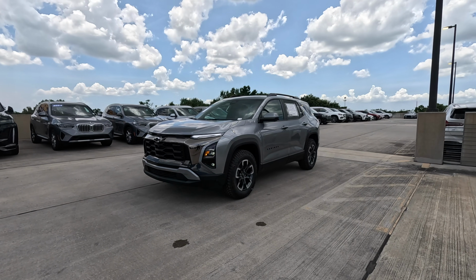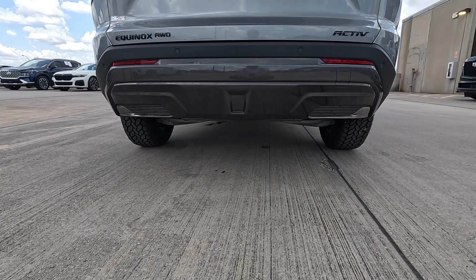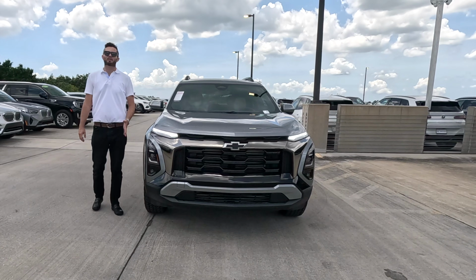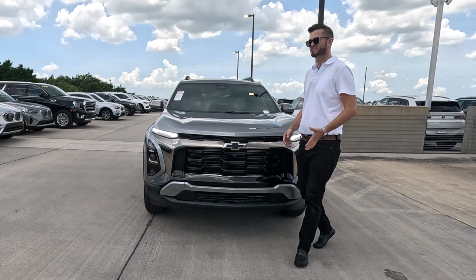Now, the front-wheel drive is going to have 184 pound-feet of torque, whereas the all-wheel drive has 203 pound-feet. We already have a review on the CVT, so now you'll be able to see the difference between the two. I'm Anthony from Hawkeye Rides, and I'm going to throw in some pros and cons to reveal the 3 reasons why you may want to consider the 2026 variant.